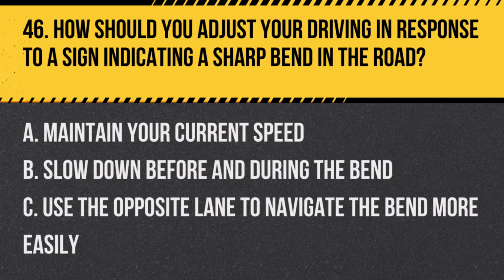A. Maintain your current speed. B. Slow down before and during the bend. C. Use the opposite lane to navigate the bend more easily. Answer: B. Slow down before and during the bend. Reduce speed when approaching and driving through a sharp bend for better control and safety.